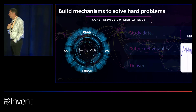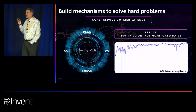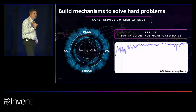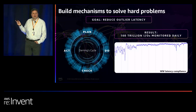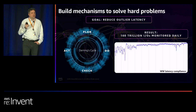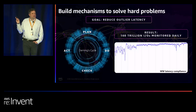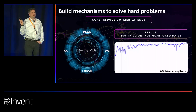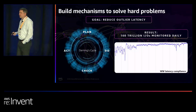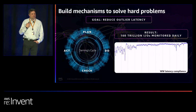What are the outcomes from a customer perspective? Well, this is actual 100 millisecond compliance for IO2. This is measured worldwide. This is over the last 11 months. If you stare deeply at the compliance, this is the percentage, with the top being 100, of our IOs completed worldwide below 100 milliseconds. If you stare deeply at the chart, I bet you'll be able to see some deployment timelines as we continually, out of the impact of this cohort, push new software, push new improvements, improving our customers' experience underneath the covers.